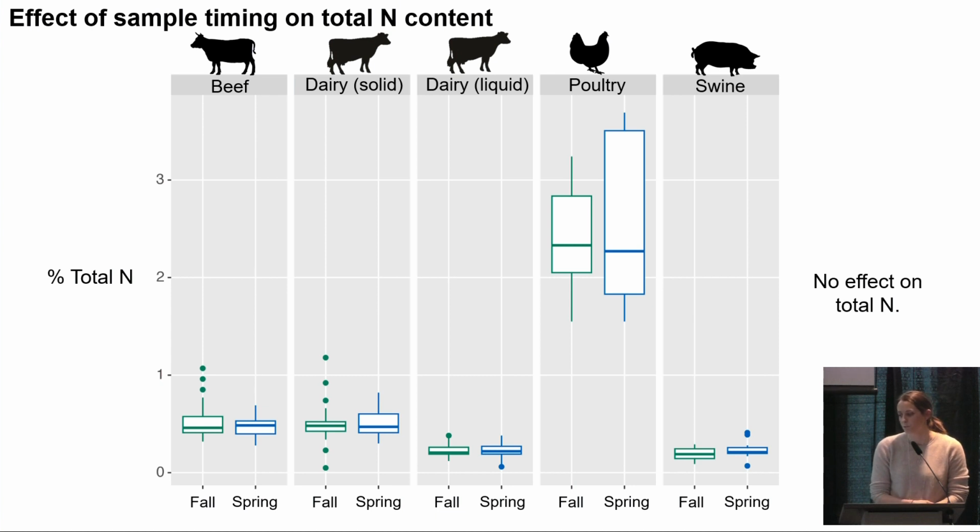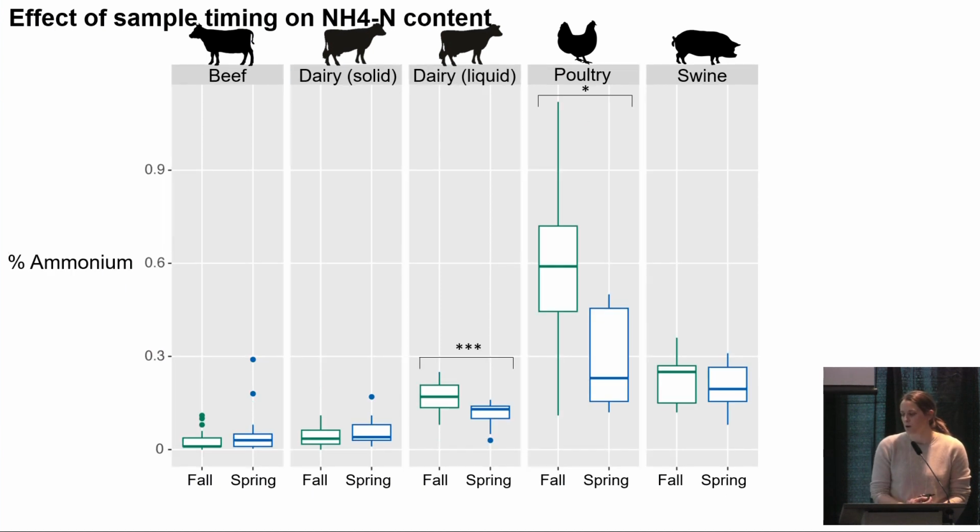We also looked at sample timing for nitrogen and ammonium content. So we took samples in spring and fall. As I said originally, for percentage of total nitrogen, there was no difference for any of the commodity types statistically. But for ammonium, we did see a statistical difference between seasons, with liquid dairy having a higher amount of ammonium in the fall.